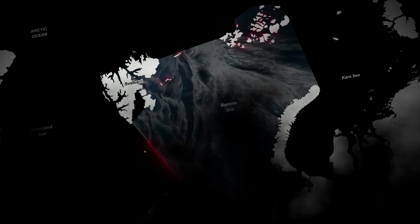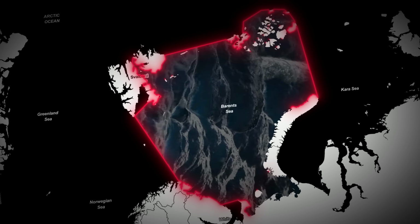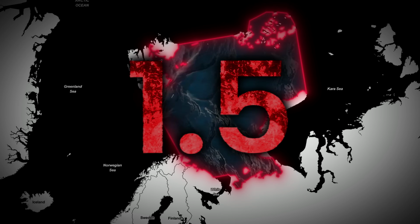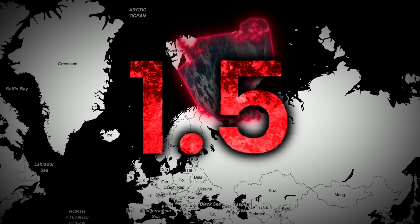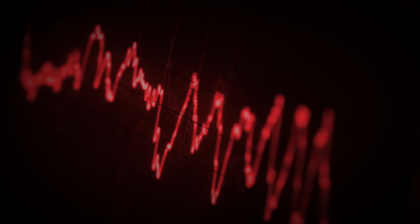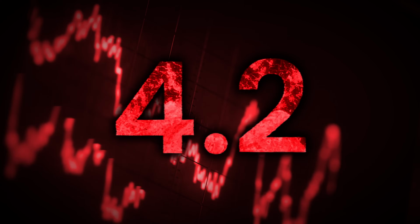250 kilometers from Norway, in the Barents Sea. A seismic event would be picked up by multiple detectors around the world with a magnitude of 1.5 on the Richter scale. At 11:31 a.m., just over 2 minutes after the first event, a second would occur which measured up to 4.2 on the Richter scale.